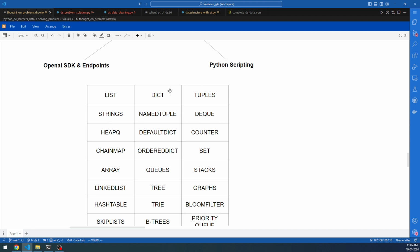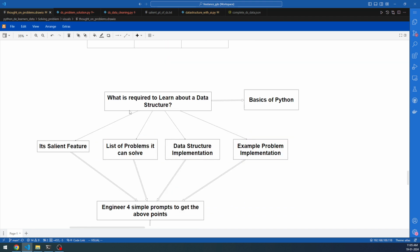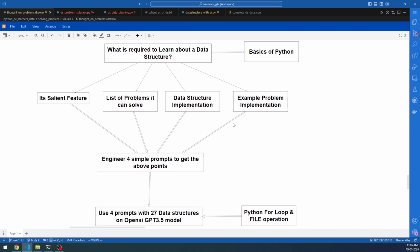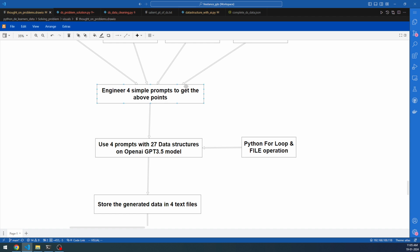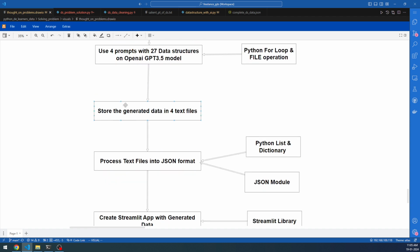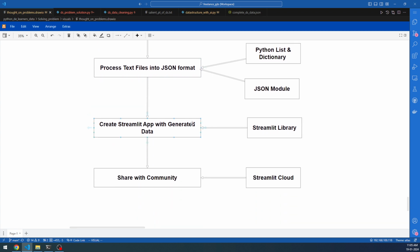We saw how to work with the list of data structures, and then we went through this entire process of creating the prompts, looping through all the data structures and getting the output from the OpenAI endpoints, storing them into text files, processing the text files using a separate script, creating the Streamlit app, and then finally sharing it with the community. Creating the Streamlit app and sharing with the community, I've not delved into. There are lots of discussions on that, but the app idea, you can actually find in the code.